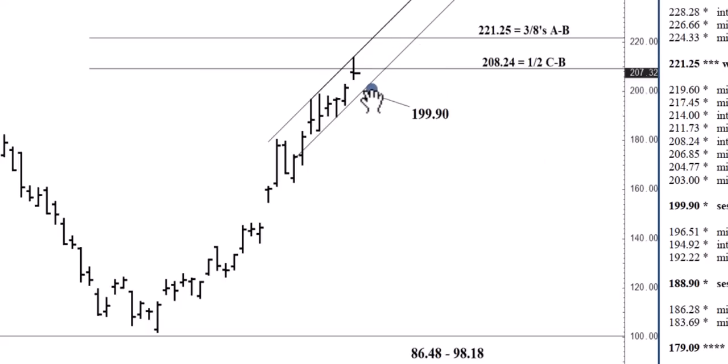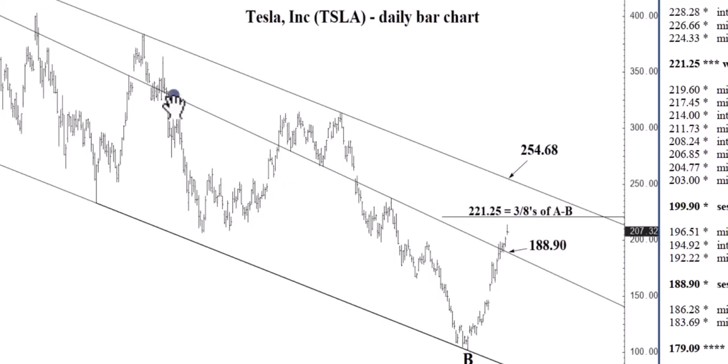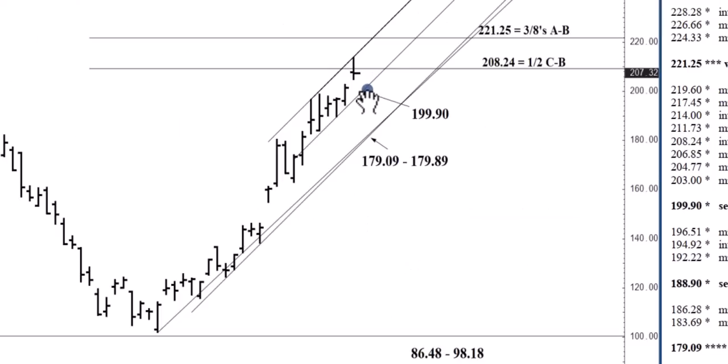There's your 199.90, able to contain session weakness. Now, if we break 199.90, I would expect 194.92 intraday, and if we close below 199.90, then over the next couple of days, 188.80. You can see I've got 199.90 as a downward pivot. You should pay attention to this if your time horizon is over the next week or two, because I do think that if we close today below 199.90, by the end of next week we should drop into what is now the upper 170s.